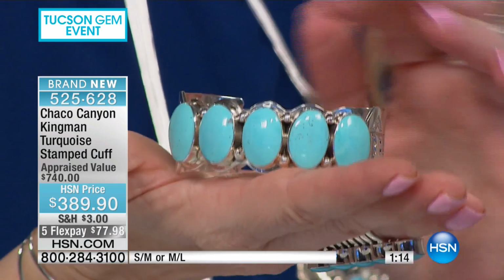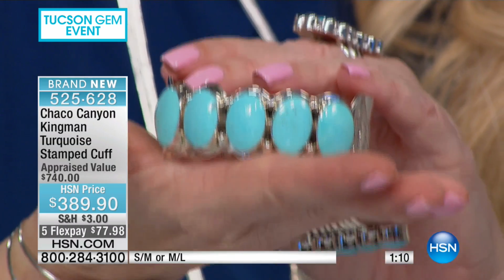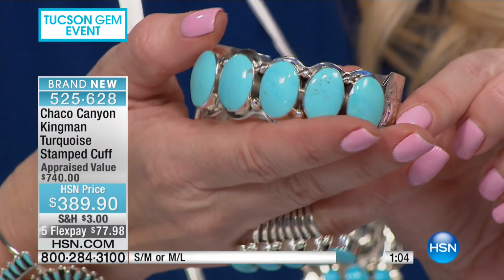This, in my opinion, like if I could reach through the screen and hand this to you and have you feel the weight of the sterling silver, the heavy, heavy weight of the sterling silver alone. And we had it appraised at $740. We're doing it for $77.98.